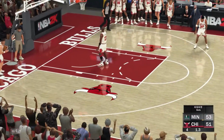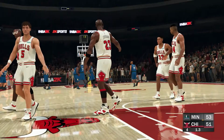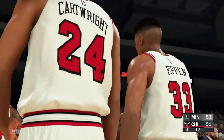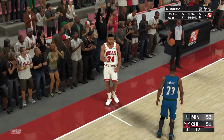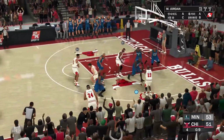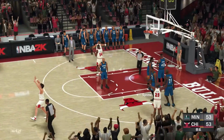Obviously, a mix-up defensively on that possession. Chicago calls timeout. They're trailing by 2. 1 second left. Here's Jordan. Go! Yes! At the buzzer!